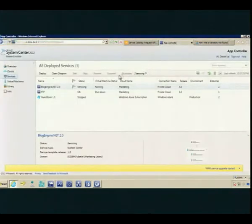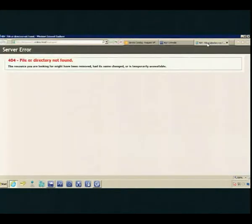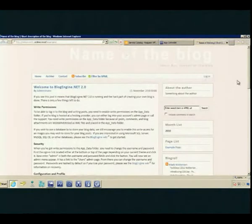So now let's go back and check if we are done. Okay, so the 2.0 application is now updated on my Block Engine application. Now let's go back to our website again and do a refresh. Voila. You can see that with System Center 2012 and Microsoft Private Cloud Solution, it is almost transparent to you, and it is almost at the click of your fingers to quickly upgrade an application that you have deployed.